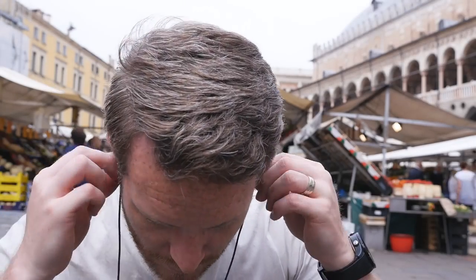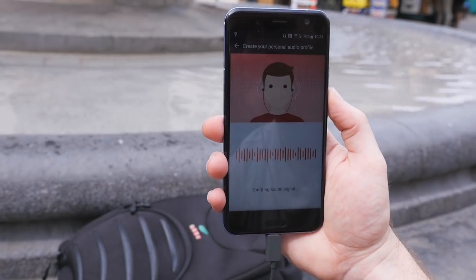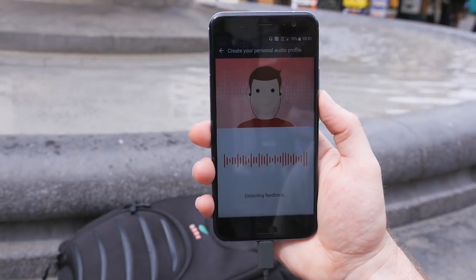You may have heard that this phone doesn't have a 3.5mm headphone jack. Don't worry, you haven't been lied to. But that omission has been compensated with the inclusion of HTC's Usonic adaptive earphones, which also have active noise cancellation. The headphones have a built-in microphone, which is used to scan your inner ear canal to create a custom audio profile tailored specifically for you.